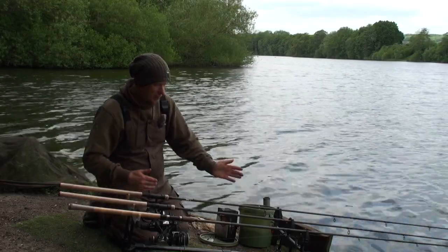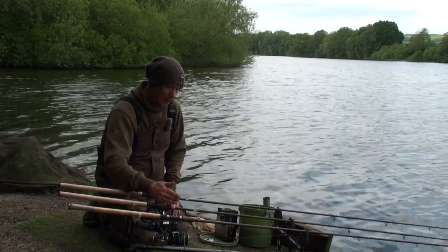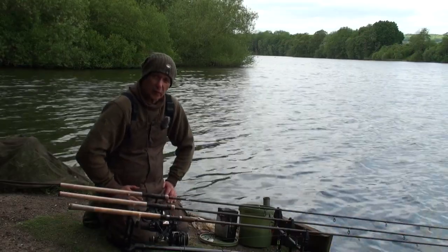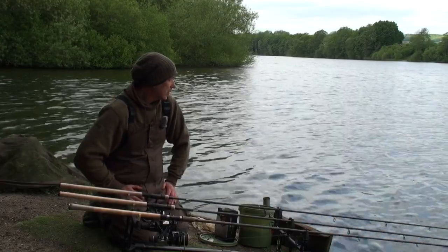And I've got various baits. I've got plastic fake corn on my left hand rod, a worm kebab on the middle rod, and again worms in conjunction with a few maggots on the right hand rod. I've been feeding regularly as well to keep it topped up.